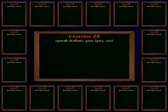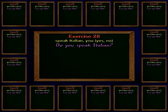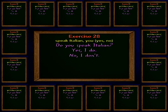In this exercise, I'm going to ask you to write two expressions. First, you'll write a question using the information given, and then you'll write a short answer. Okay, here's an example. Speak Italian. So you write, do you speak Italian? And then a short answer, yes, I do. Or, negative, no, I don't.